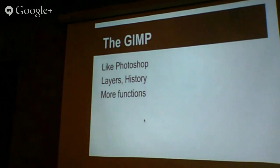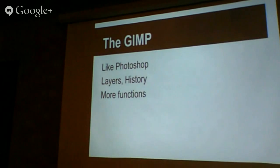How many people have used the GIMP? Okay, so I'm not going to talk about it much since most people know about it. It's like Photoshop, it has layering. You can do a lot more stuff than GCOM in terms of editing, removing things, and trimming things out. Magic Lasso is a wonderful thing for trimming out people.